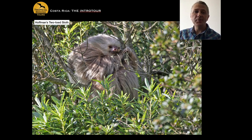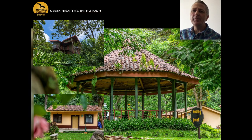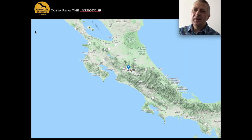And of course, all the accommodations are really good. We're staying where the birds are, with birds right on our doorstep. So that is an overview of what makes this trip appealing.